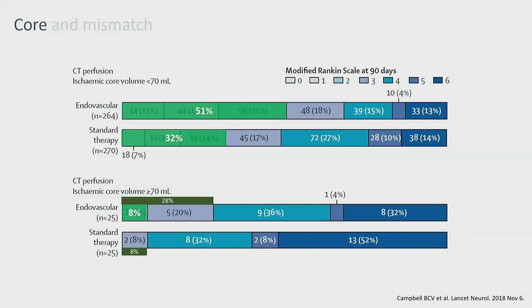But if you are more generous with what you expect, say mRS 0 to 3, you have a difference of 28 versus 8%. And this is not at the expense of patients with a modified Rankin Scale of 4 or 5. This is something that we should always be afraid of, that we are producing patients with a very poor outcome that is almost as bad as being dead. But this is not the case, at least not based on these data.